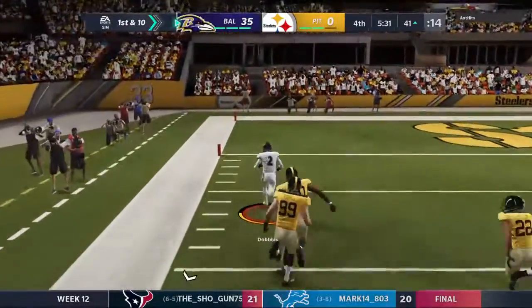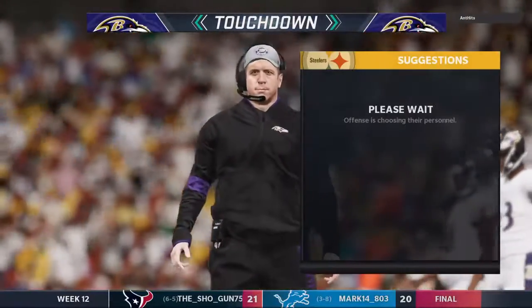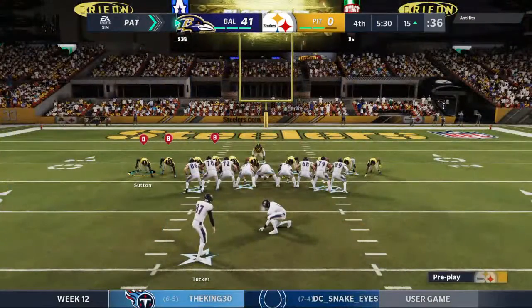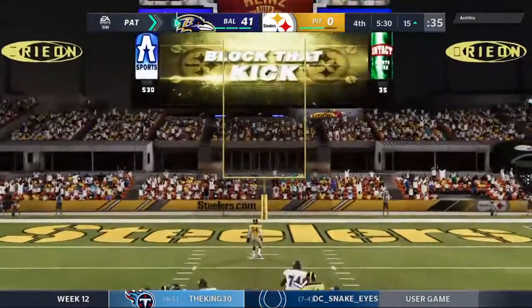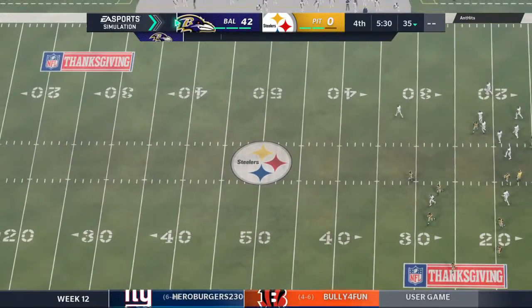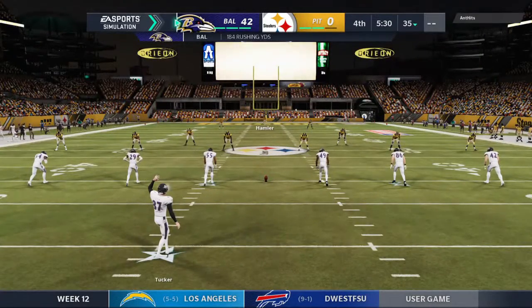There he goes, left side. And all the way in for a Ravens touchdown. J.K. Dobbins with his 19th touchdown, his 2nd of the game. And the Ravens continue to pour it on. And this one was over a while ago as they just add on to their big lead. 42, Steelers, nothing.